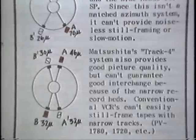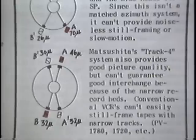Now here's another 4-head system, but these heads, again, actually looking at them, are all kind of different. There's actually 3 different sizes there in this 4-head system.